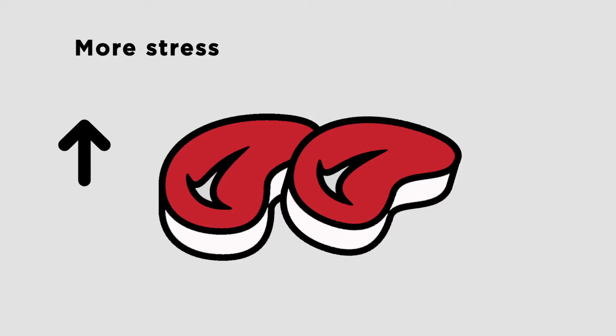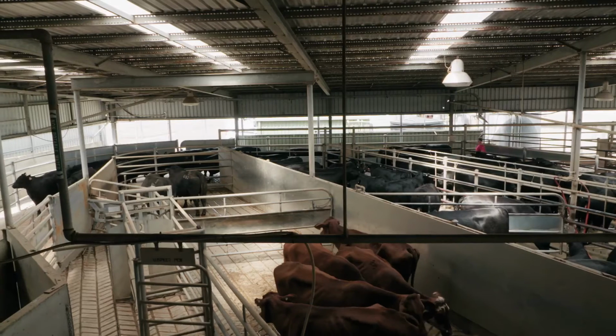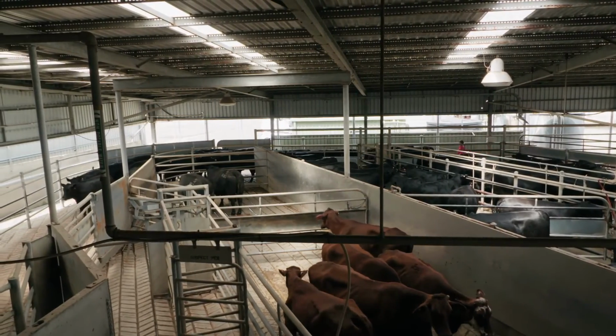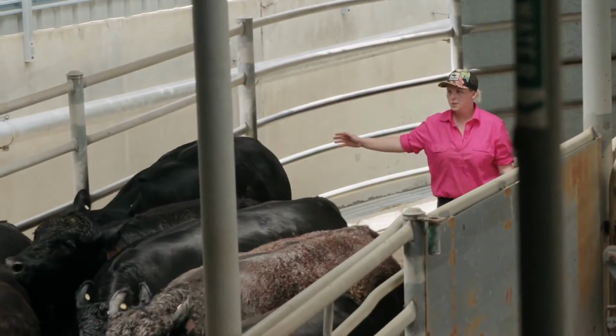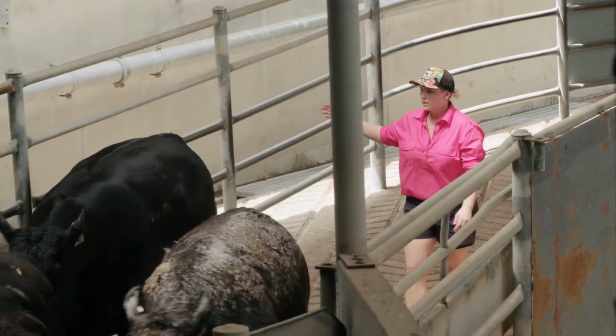Poor livestock handling can result in poor product quality. Stressed animals can produce dark cutting carcasses and meat with shorter shelf life. Animals that have been poorly handled are also more likely to be bruised, and this reduces the value of carcasses.